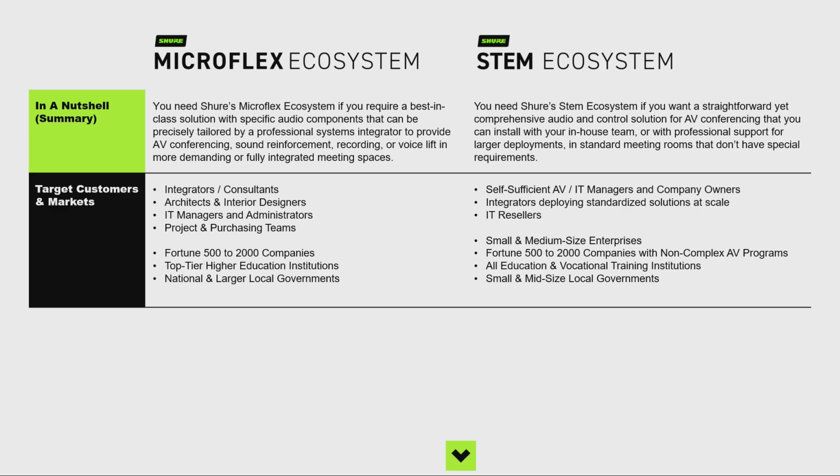All right, so let's have a look at some key differentiators why you might choose a Microflex system over a STEM ecosystem. We have done a lot of work over the past few years with integrators and consultants so that they can really understand the complexities and the flexibilities of the Microflex system. So working down that path, I think Microflex ecosystem is the way to go.